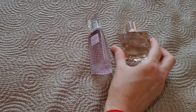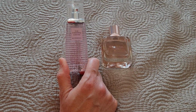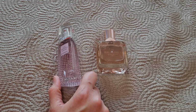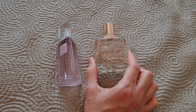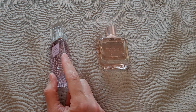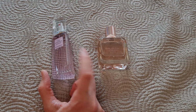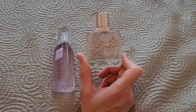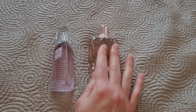Now let's move to Givenchy. I have only two fragrances from Givenchy. I have Live Irrésistible Blossom Crush and Irrésistible the Eau de Parfum. Very similar, by the way. The difference is this is sweeter and with an added iris. This one remains fresher, but they are very similar, especially in the opening. In the dry down, you really get the difference. But if I have to choose between them, I definitely choose this one. This one was a massive like for me last spring, but now I don't anymore. So this will go into the declutter bin.